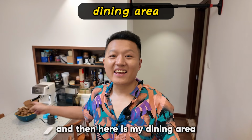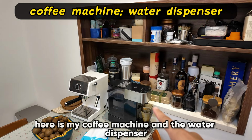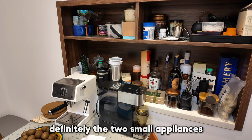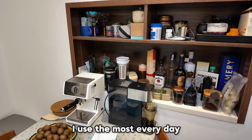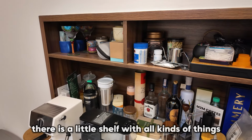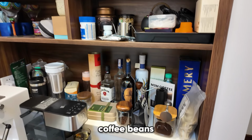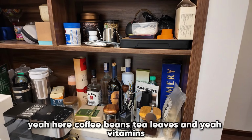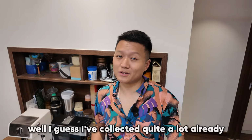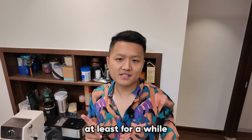And then here is my dining area. Here is my coffee machine and the water dispenser. This water dispenser. Definitely the two small appliances I use the most every day. Next to the table, there is a little shelf with all kinds of things. Bottles of wine, yeah, or here. Coffee beans, yeah, here, coffee beans, tea leaves, and yeah, vitamins. Well, I guess I've collected quite a lot already. I really need to stop buying more, at least for a while.